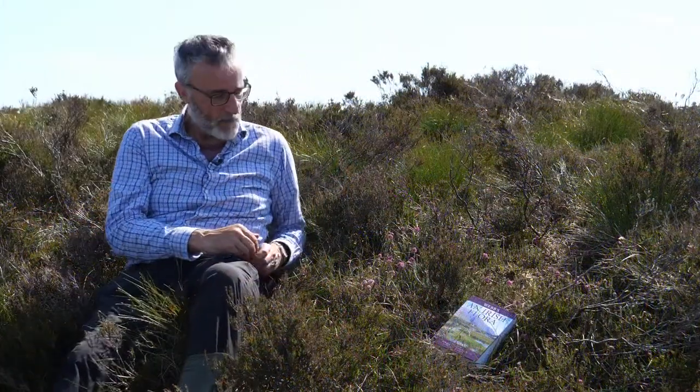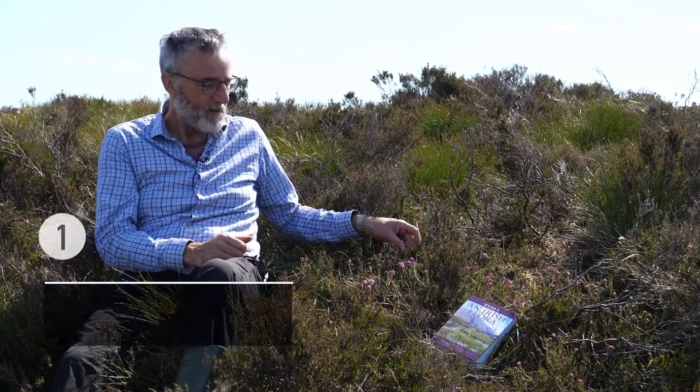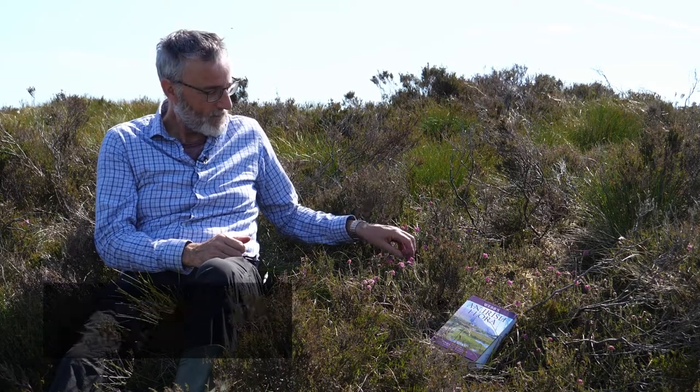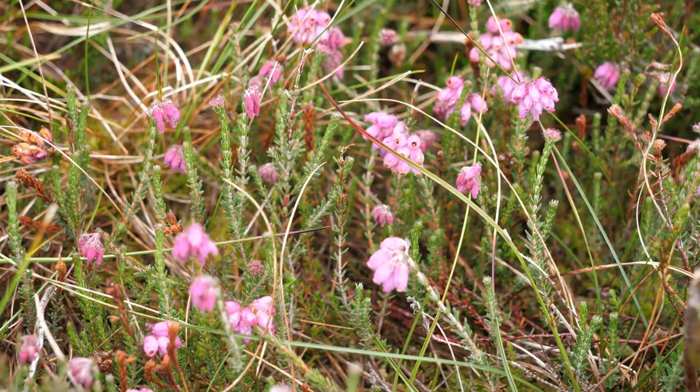So we're going to start with the heathers. And the first one we're going to start with is this beautiful pink-flowered heather here. This is the cross-leaved heath, or Erica tetralix, and it's found on wet, acid soils, like this bog, and tends to grow in these clusters like this.